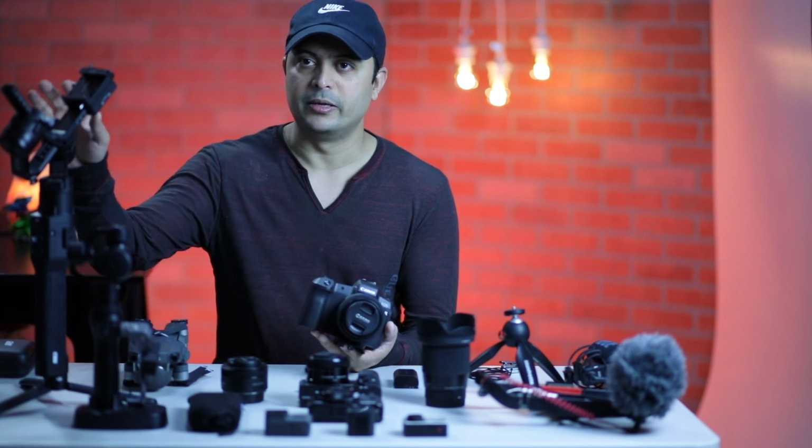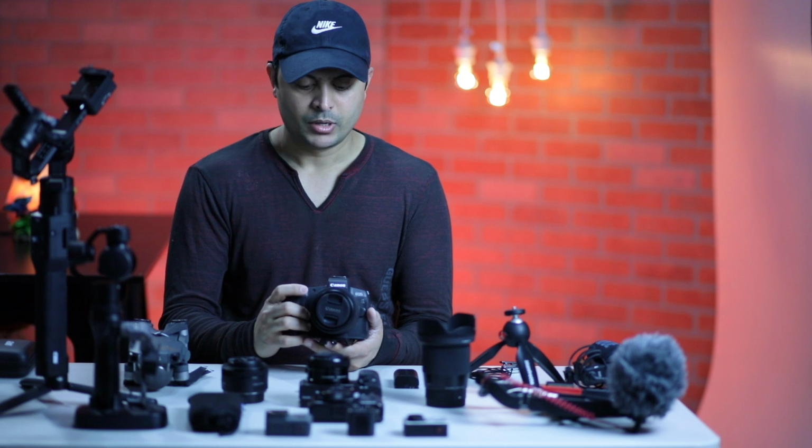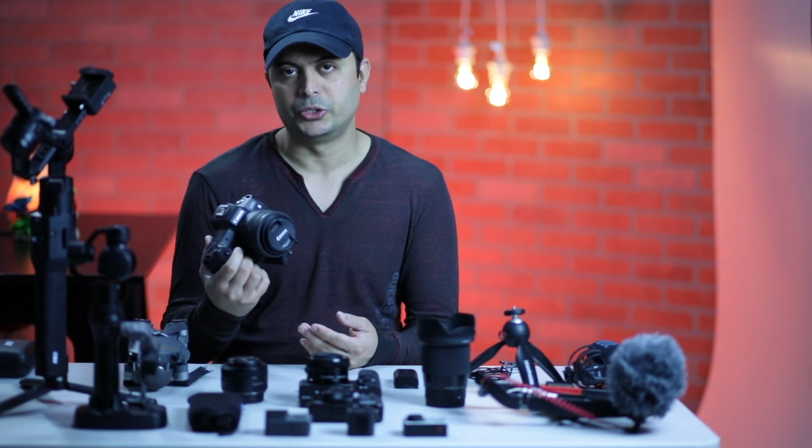I can use it on my gimbal here. This is the DJI Ronin S. We will get to that. But this is my main camera to shoot videos.